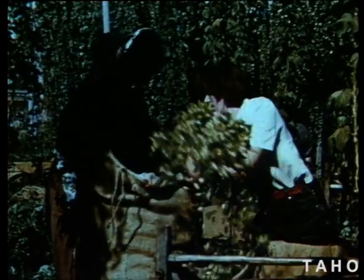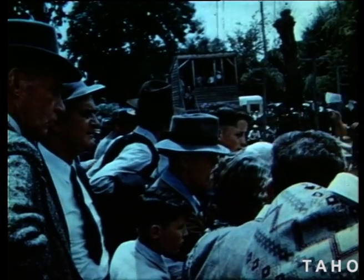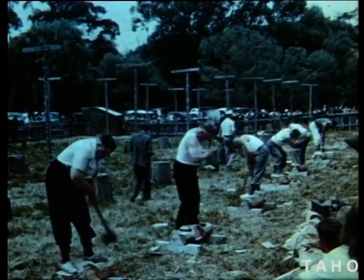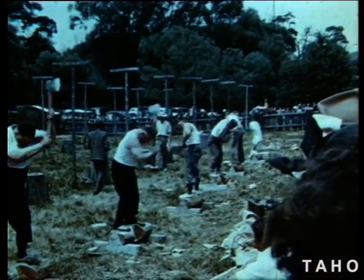Hop picking isn't the only big event in the Derwent Valley. The Bushy Park Show on New Year's Day brings the crowds together, too. Six of the toughest bushmen in the state are battling for the Axemen's Championship. There's quite a battle to get onto the roundabouts, too.